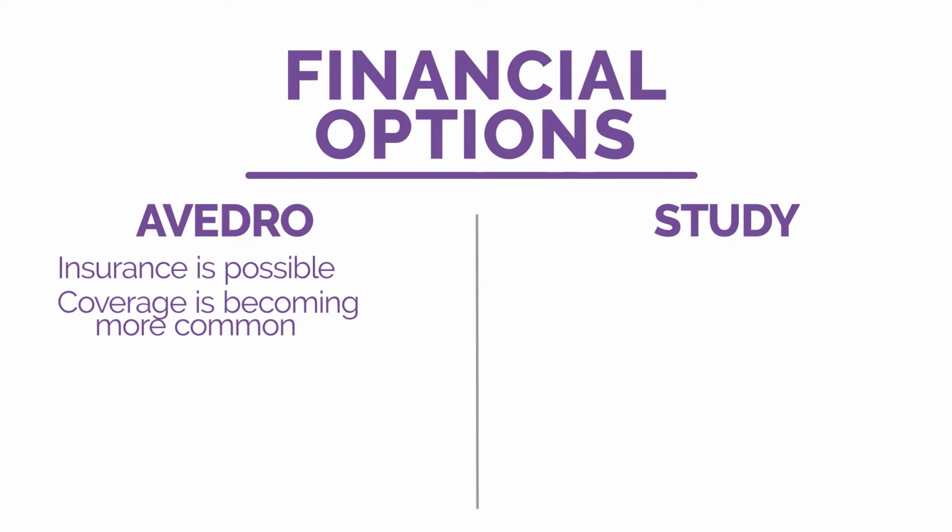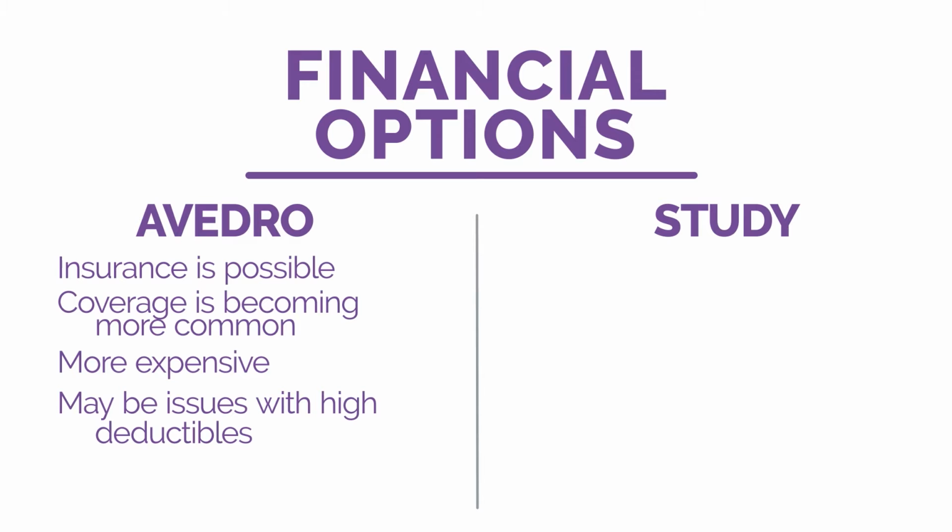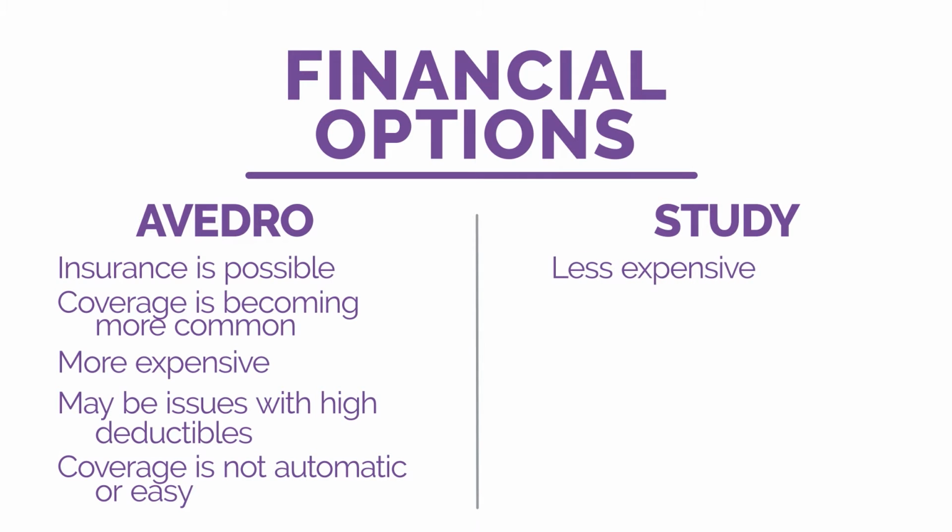Because it's FDA approved, insurance coverage is becoming more common, as insurance companies acknowledge its standard of care. But Avedro is more expensive, which is a big deal if the insurance company doesn't cover it. And also there may be issues with high deductibles, and the insurance coverage is not automatic or easy. At this time, study patients, it's less expensive but no insurance coverage at all because it's a study. So overall, as I said, the financial part is complicated and it's changing rapidly. And we'll have our financial team work with you to help make the best decision for you.